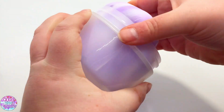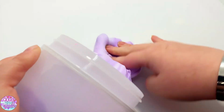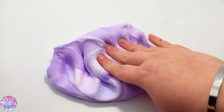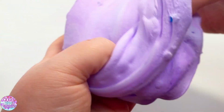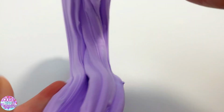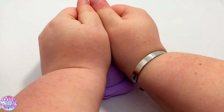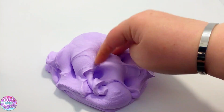May mix some in transit, so please be aware of that when purchasing. It's scented like cotton candy and blue raspberry. It smells really good and super sweet. It's a really nice puffy clay slime. It's actually very holdable, perfect for taking on the go or just something to fidget with whenever you're working. It smells really nice and I really like it, and I think you guys will too.